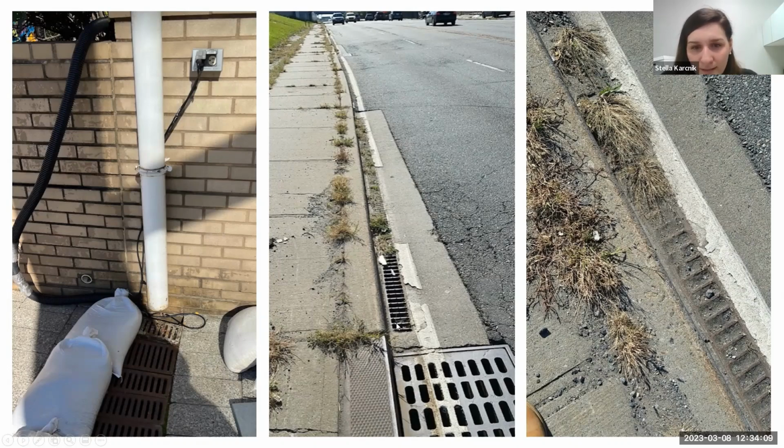So filling up any type of drainage structure with plants and dirt is not going to function the same way as it was designed. It will still actually let a little bit of water through, like it will soak through the dirt and the plants and go through, but not at the rate that you need it to.